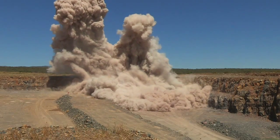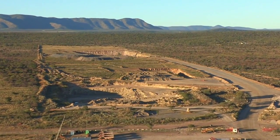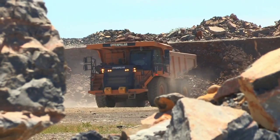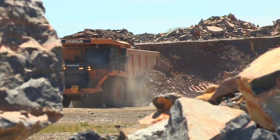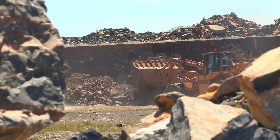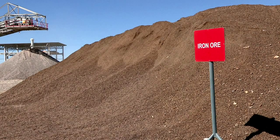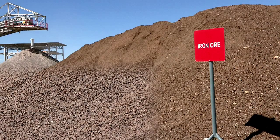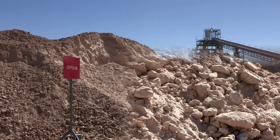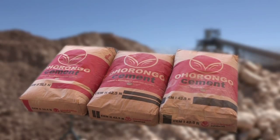Production started at the beginning of 2011. The availability of most of the raw materials in the Ohorongo quarry ensures sustained production for more than 300 years. All additional raw materials required to produce the cement are sourced within Namibia, making Ohorongo one of the few production facilities that add 100% value to the country. On top of that, it makes Ohorongo cement a truly Namibian product.